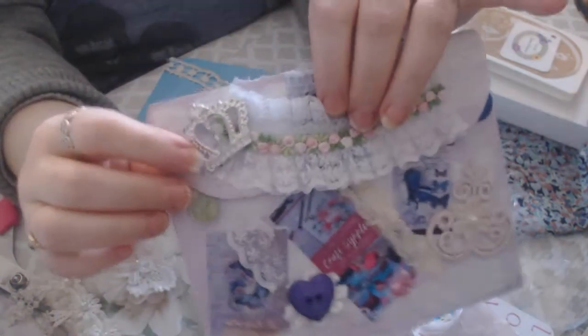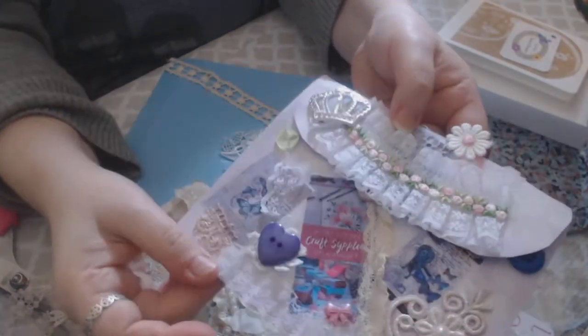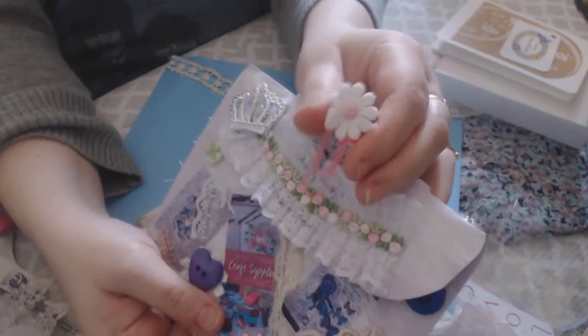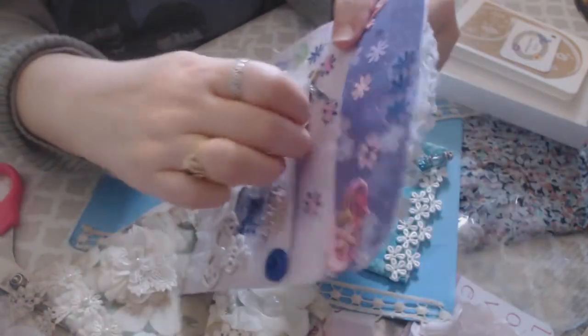And I recognize that. It looks fantastic on there, Jeannie. I'm glad you were able to use it. And she's got some trim here, and she's got a little paper clip, which will be great for using in a journal. And there's a little something peeking out here.